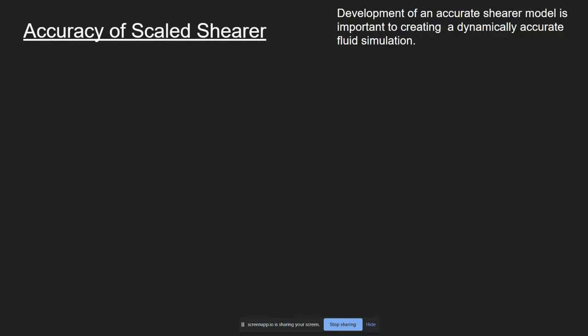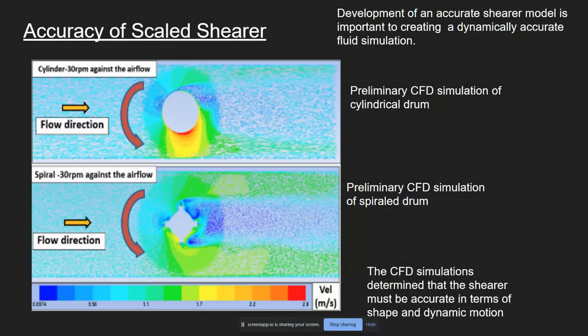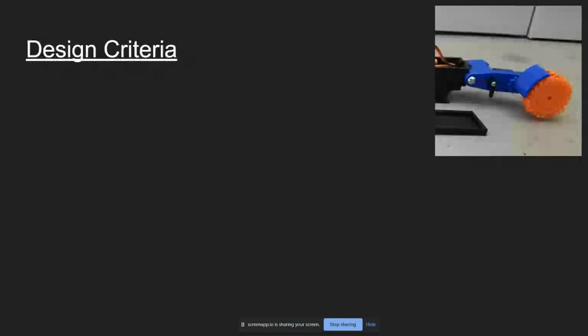In order to avoid overcomplicating the model, several computational fluid dynamics simulations were completed to determine how the geometric and dynamic scaling affects the airflow. A distinct difference was found between the simulations of static and dynamic drums, as well as between cylindrical and spiral drums. Thus, the design was decided to include the spiral drums spinning at a dynamically scaled speed.